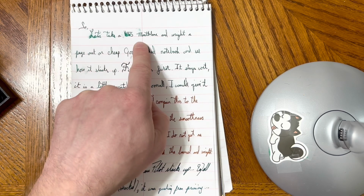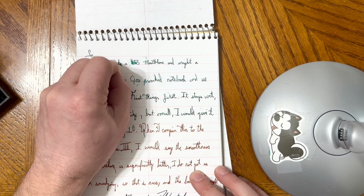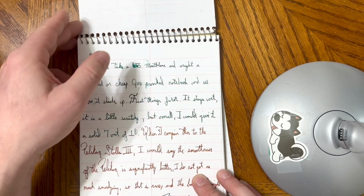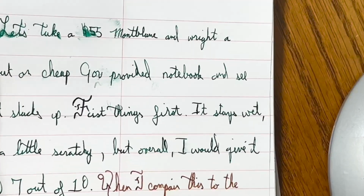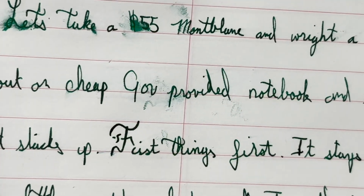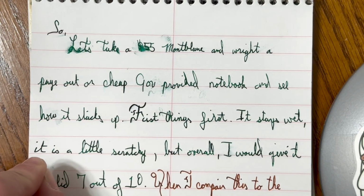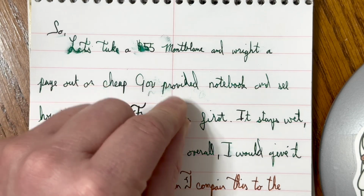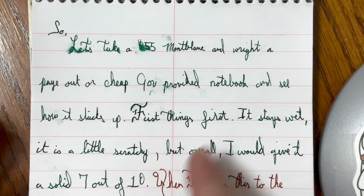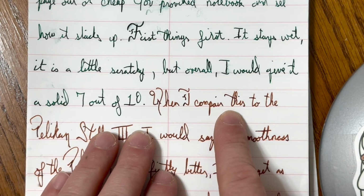The Montblanc writes wet enough that I intentionally did not underwrite. I wrote alongside where you would with a ballpoint, and you can clearly see, plain as day there, lots of smudging from it. But then go ahead and pop out to the next line down. I just went to my standard underwriting I would do with a fountain pen, and I had no smudging from it whatsoever. This is the Pelikan.